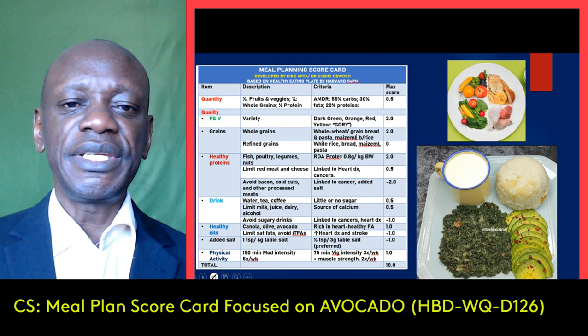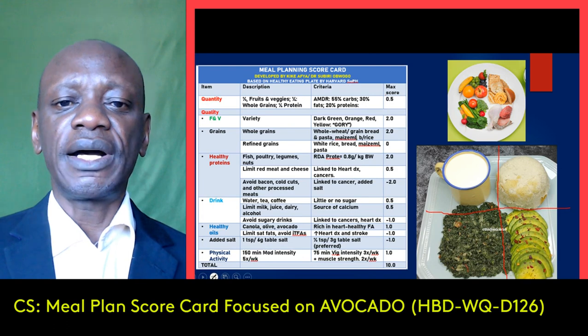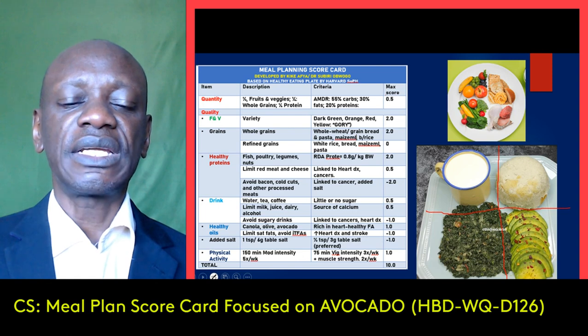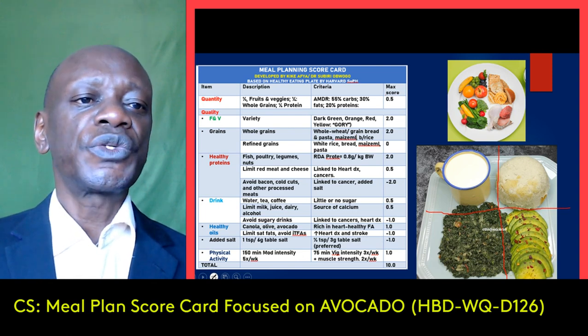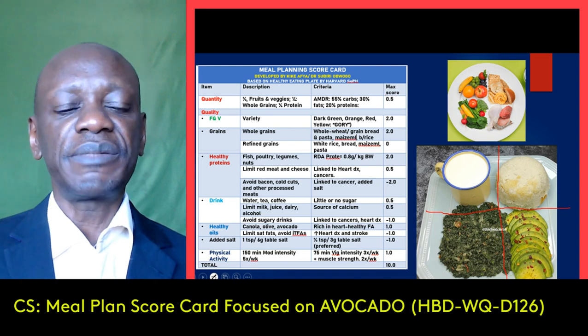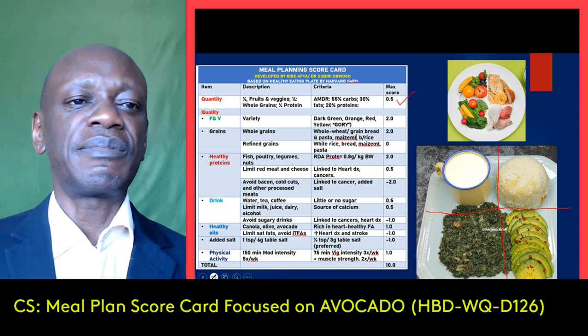This is the meal. I said the first step is to divide it into 4 parts. So we want to see whether half the plate should be fruits and vegetables, a quarter should be grains and a quarter should be healthy proteins. So generally, the plate consists of half fruits and vegetables, and then whole grains and protein. So I think we'll give this full mark, half a mark.